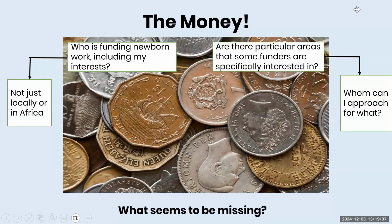So the money, which maybe should have been the first slide, it's so important. It's about money in research that's going to help us do what we should be doing and what we want to do. So the newborn research map helped me to understand who is funding what, who the funders currently are, who is funding newborn work, not just locally, but in Africa, across the world. When I looked at it, I found a number of funders that I was not aware of at all.